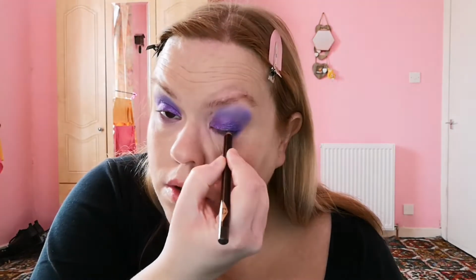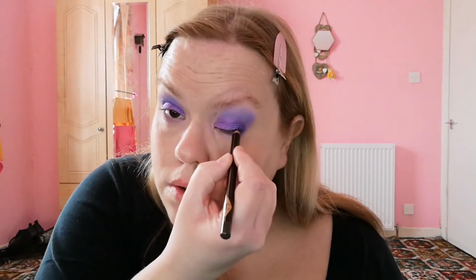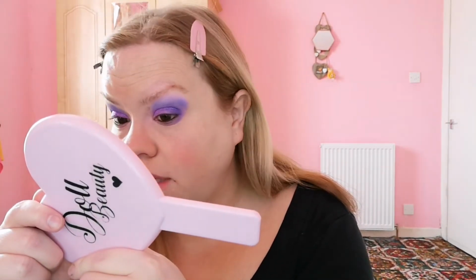Okay, I'm going to use, if I can find it... Where is it? Where are you hiding? There we go. I'm going to use the Charlotte Tilbury Classic Brown liner. Let's have a look. How did that go? Okay. I'm going to add my mascara. I'm still using the Tarte Artist. We'll move on to something else soon.